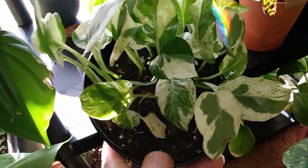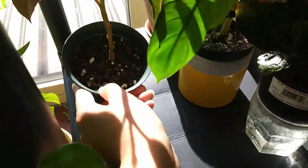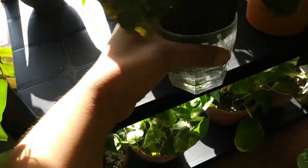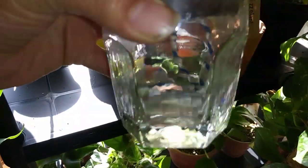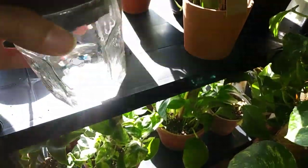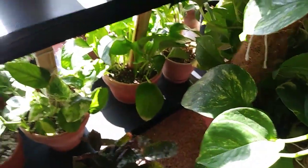Another pearls and jade pothos. You guys know I am psychotic over pothos. This is a rubber tree plant that's surviving slowly. This is a purple waffle. If you guys don't know anything about purple waffles, they need a lot of water. So I just keep her in her pot, sitting in a cup of water, because the second she stops getting water, she starts dying. So that's what I do for her.